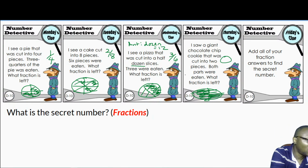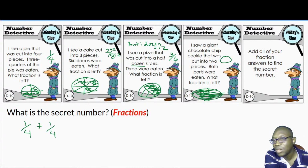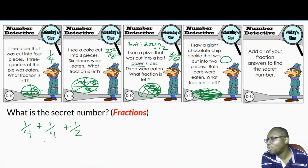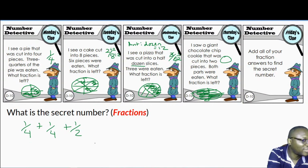So we're going to add all these numbers together. You have 1/4, and then 2/8, you can reduce that by dividing by 2. So that's another 1/4, and then we're adding 3/6. We can reduce that again, and then you have 1/2 here, and then you're going to add 1/2. So what you can do now, perfect, that is good.